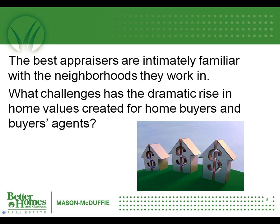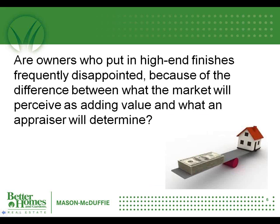So what about the owner that does a whole lot of high-end finishes, and maybe they get disappointed because they put in a brand new kitchen for themselves, and maybe the market perceived it as a really high value, but the appraiser walks through and puts a different valuation on it. How do you deal with that? That's always the case. Yeah. You kind of have to tell your people when you do it, I'm glad you enjoyed it. Like when you put in a pool, they might have spent $50,000 or $75,000, and an appraiser's only going to give them about 10 to 15.